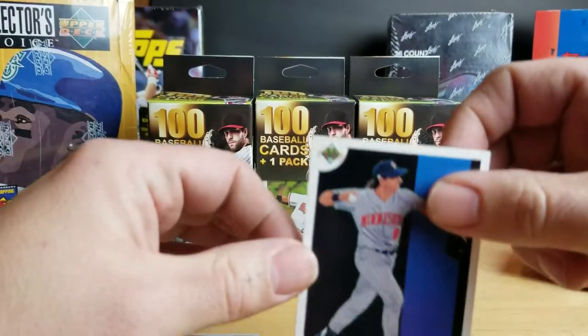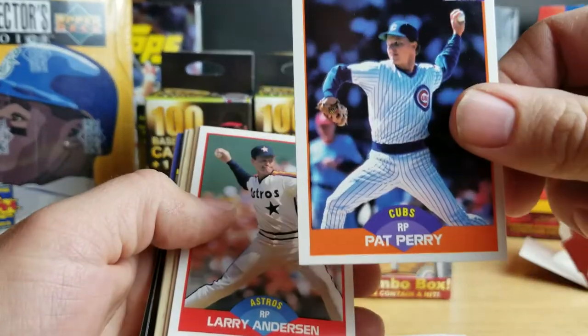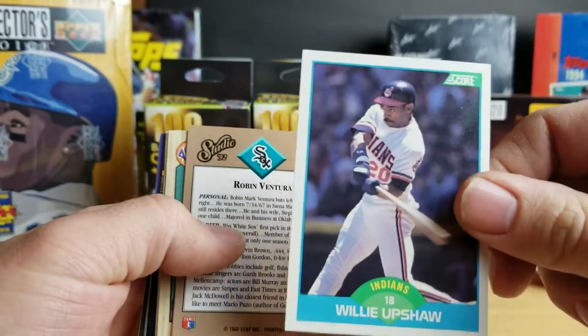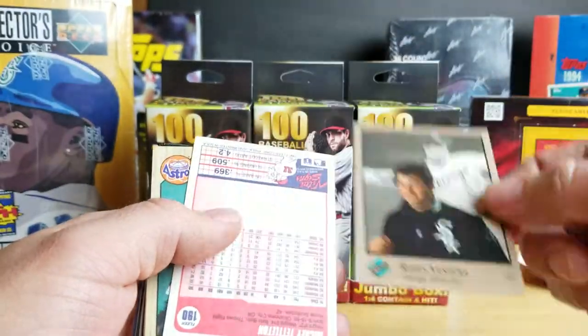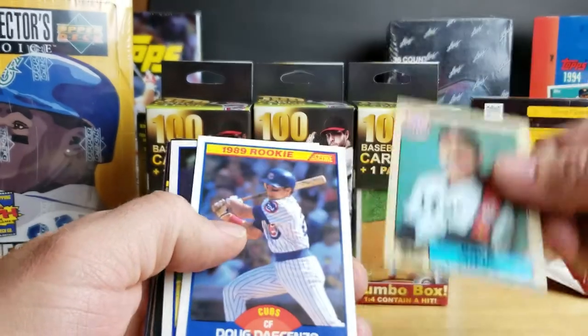I think I have some of this '91 Upper Deck that we're going to be opening for Throwback Thursdays. If you joined me last week, we opened up Collector's Choice. Pretty cool stuff, the 1994 Collector's Choice Series 1. I have some Studio coming up to open on a Throwback Thursday as well. It's a new series that I've started. I've seen that some other YouTubers are getting along with it.